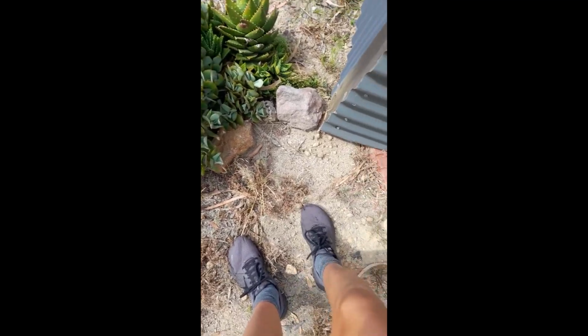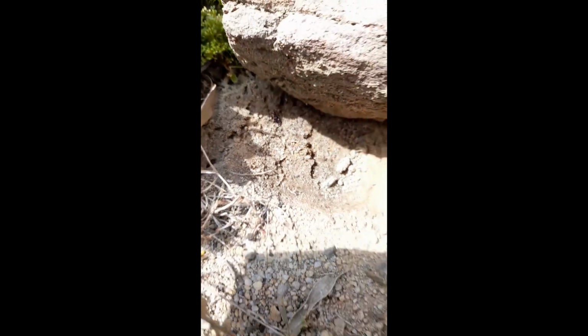Okay, I'm back. Seen some jumping jacks around here, so we'll just check under these rocks. What is that? What is that? It looks like some sort of worm. I'm good.